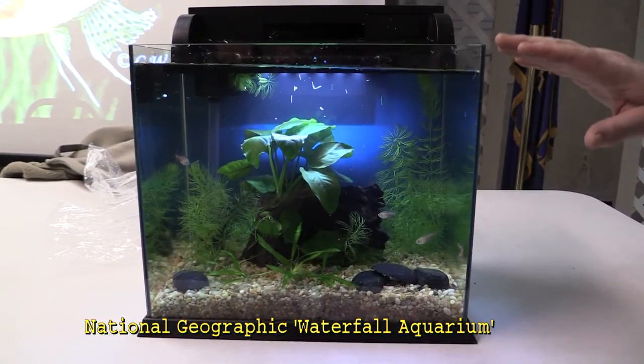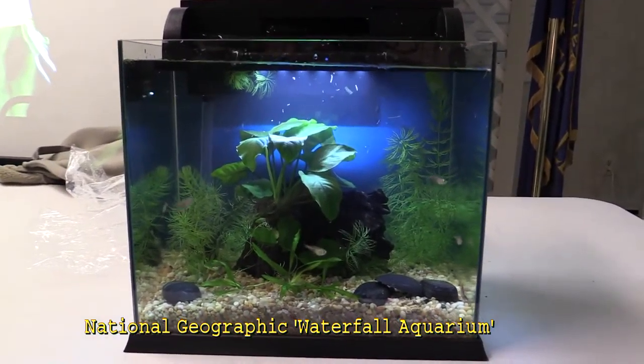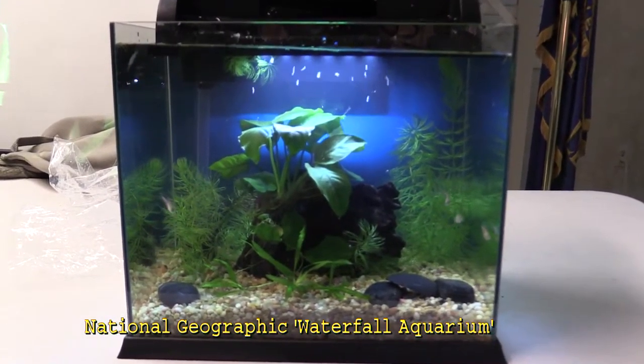Plus, this is not a plastic one. This is a glass Nano Tank. It's very, very nice, very well made. Pretty cool, right?